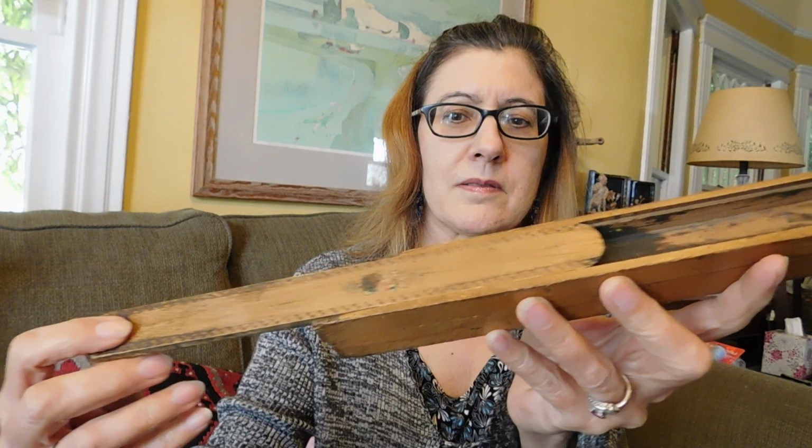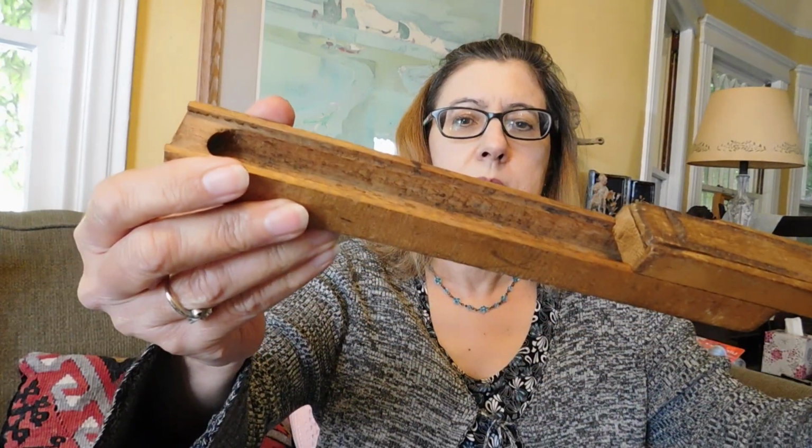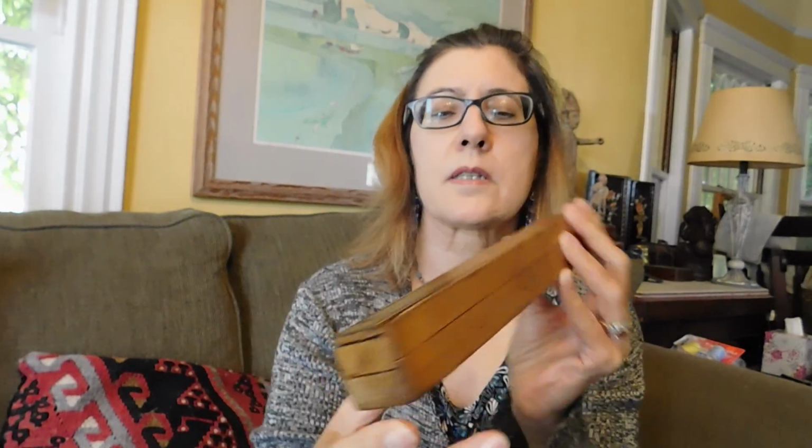This I know I also paid too much for, but Victorian pencil box. What I like about this one is it's a double decker one. It has a second layer. Oh, sorry, it opens this way. It has a little decal right there and some chip carving along the edge. It is missing a little piece right there, so not the greatest condition, and it's pretty dirty, but I paid $10 for that.